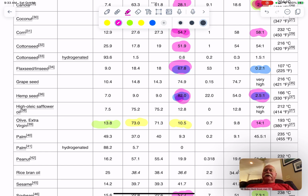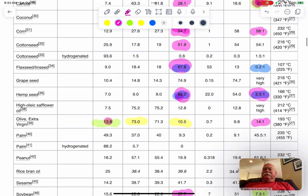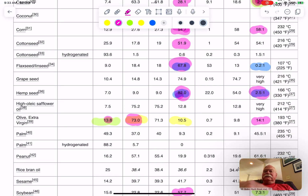Now we get to extra virgin olive oil, 13% saturated fats, which is kind of mediocre, and the oleic acid for the monounsaturated fats is the big thing, and it's fairly good for you. There's some studies that showed that that's kind of anti-inflammatory and somewhat beneficial. You certainly need oleic acid. It's not a requirement, but it's a healthy thing to eat for a certain moderate amount. Moderation is the key to everything.